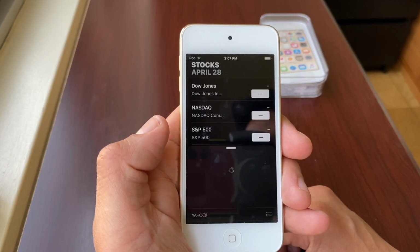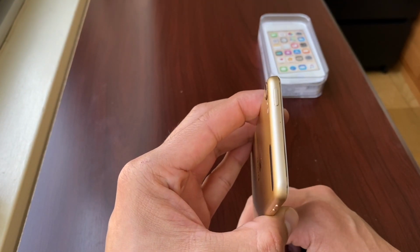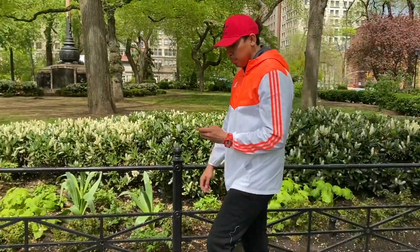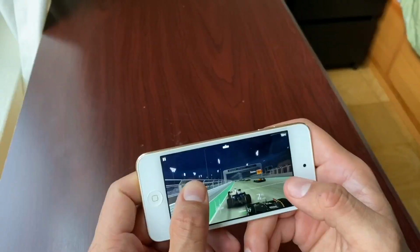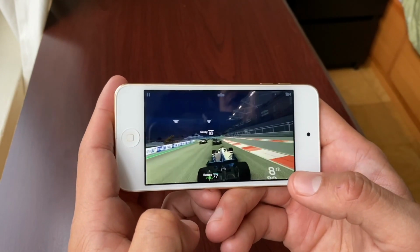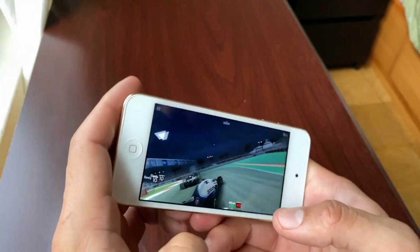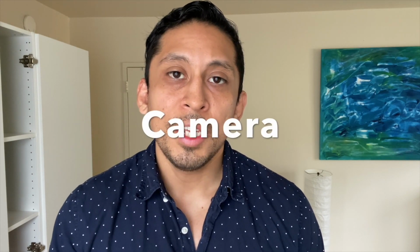Next up, the battery life. The battery life has 8 hours of video playback and 40 hours of audio playback. However, in my experience, the video and audio playback is way less than the specs indicate. I think that might have to do with the fact that maybe I overcharged the iTouch at some point. However, the lacking area of the battery life has been a big downside for me, and I would consider it one of its weaker areas.